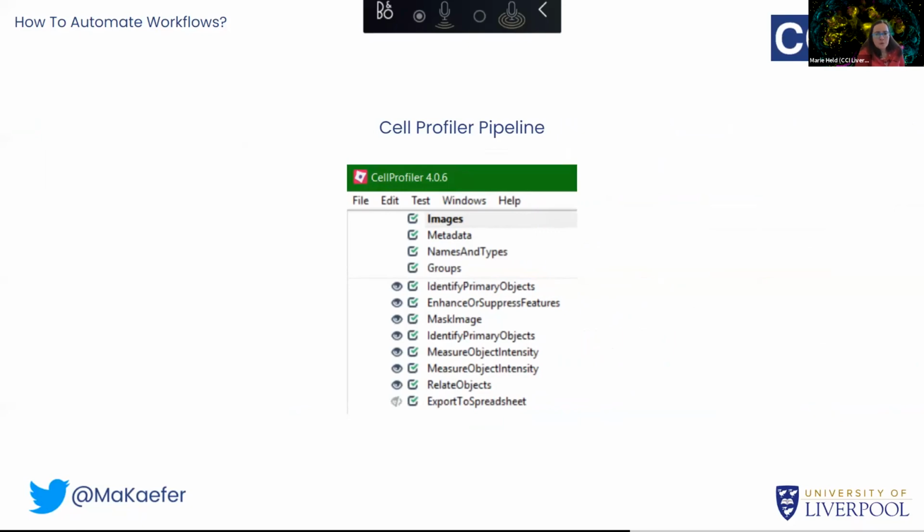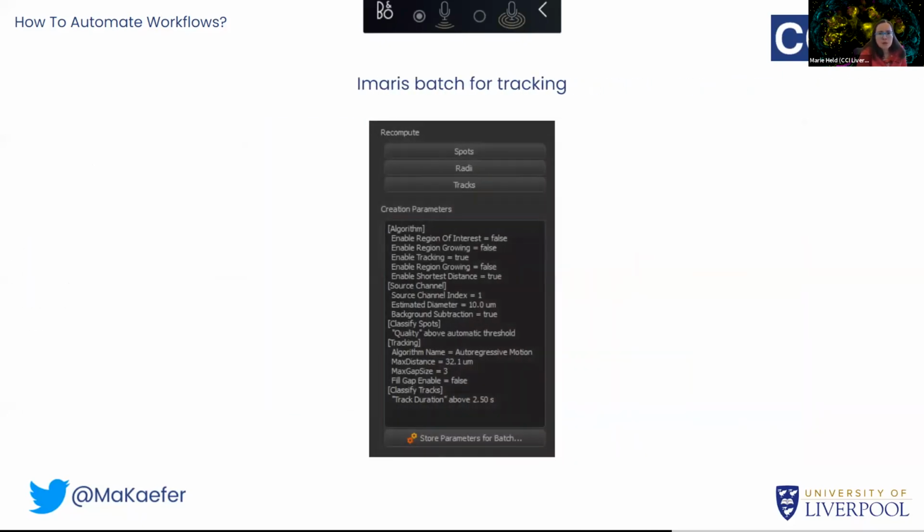You can use CellProfiler, which is actually made for batch processing. It's not made for processing individual images. It is for high throughput image analysis. It was made for things like plate reader data. You can even batch tracking in Imaris. So once you've done your tracking, you can store your parameters for batch and then run it over another time series, given you have used the same parameters on your imaging, the same cells, everything else. So there are always caveats, but it is possible, and it gives you the consistency that you need to then have comparable data.